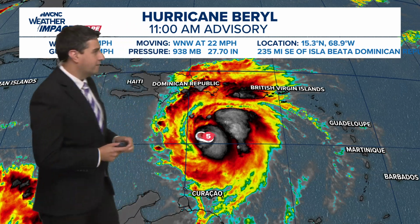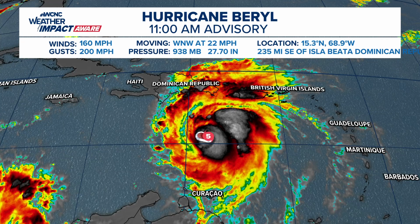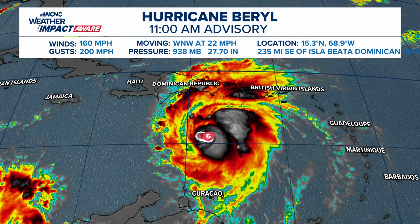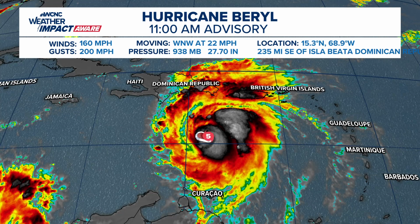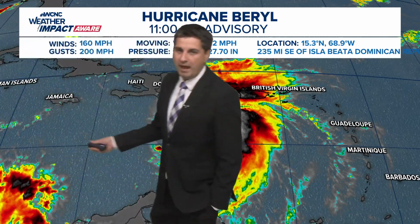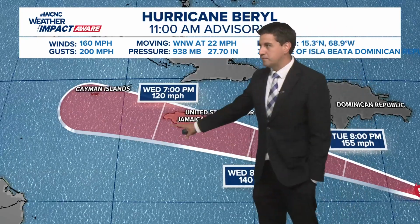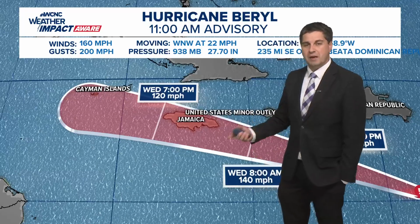Let's get right to the big info. The most recent update was at 11 a.m. Now it's going to be at the point every 3 hours there'll be an update. Once it gets within 24 hours of Jamaica, we're going to really see these hourly updates. The peak this morning was 165 mile per hour winds. Now it's 160. Once it goes to 155, it's a strong Category 4, and that's likely going to happen a little bit later on today. Winds at 140, still a strong Category 4 hurricane. But then once it drops down below that 130 mark, then we're going to be talking about Category 3. That's still a major hurricane.